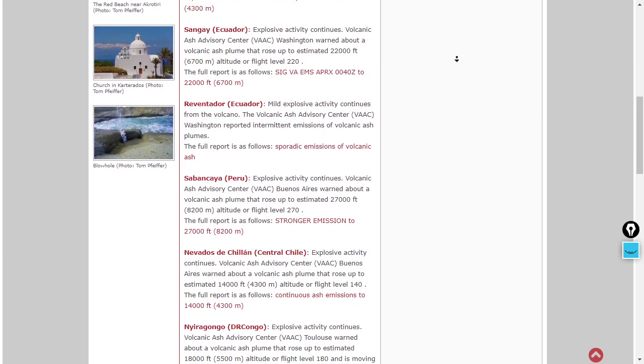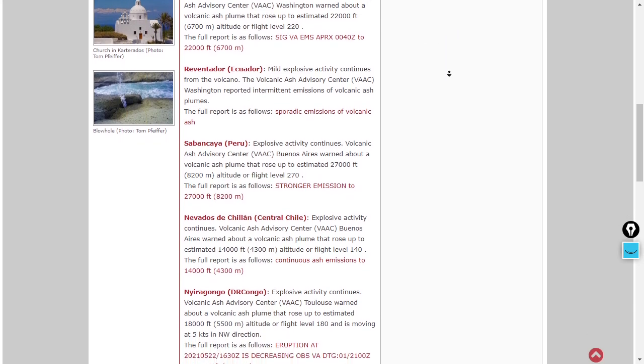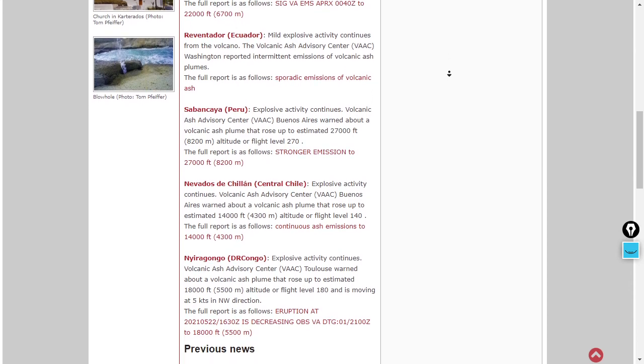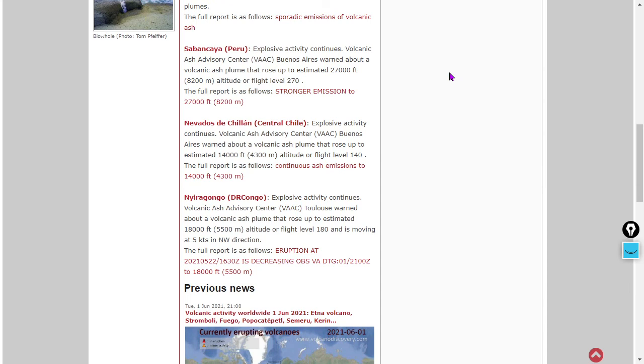Sangay in Ecuador also exploding, a 22,000-foot ash plume there. Reventador in Ecuador also mildly exploding. I don't know what's mild about a volcanic explosion, but there it is. Sporadic emissions of volcanic ash. No flight level listed for that. Sabancaya exploding, a little bit of an uptick there. It's producing a 27,000-foot plume of ash. Nevados de Chillán, 14,000-foot ash plume as it explodes.